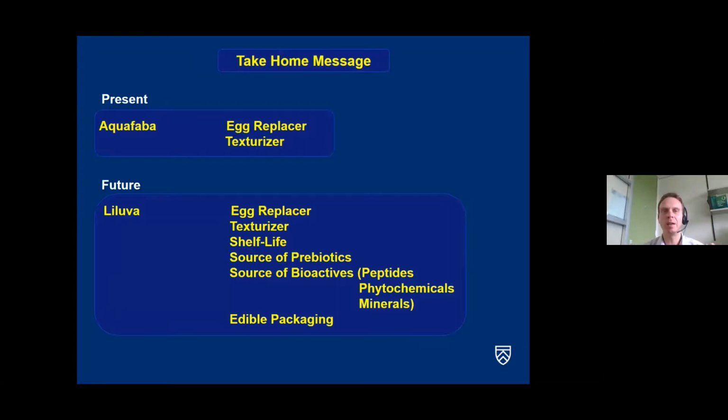But our idea is to look at what food companies produce as a waste. So usually the waste comes from soaking, sprouting, and only to a minor extent comes from cooking. So we are looking at what the industry produces as a waste, so we can minimize the waste, and then we can repurpose it. And it's not just egg replacer or texturizers, but it's also improving the shelf life in terms of softer texture and also delayed molding and spoilage.